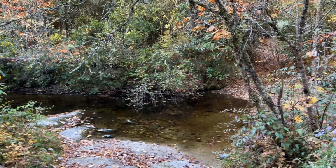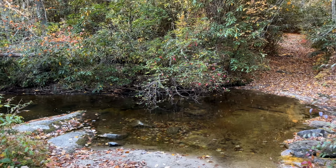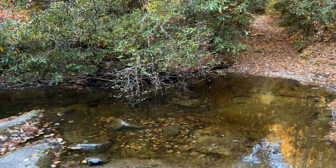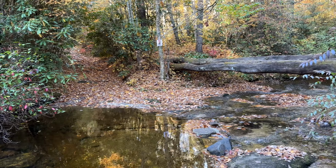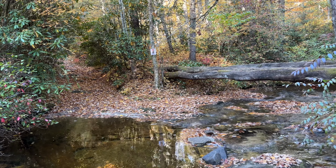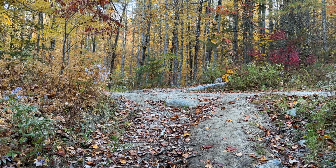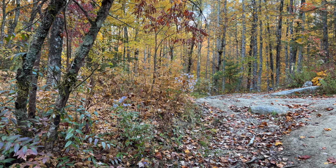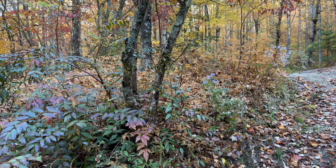For today's video, we're going to be doing a hike to Flat Creek Falls. This is located in the Nantahala National Forest, really just off NC 281. You turn off on a dirt road and go for around 4 miles or so, which comes to a dead end where there will be a campsite and really just a parking area right here for just a couple cars. Not very much parking room at all.